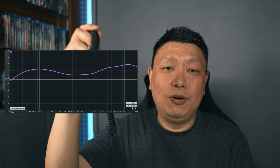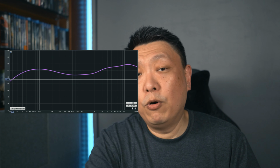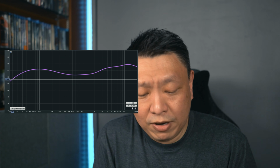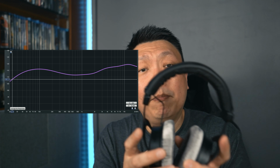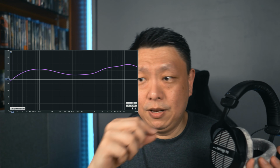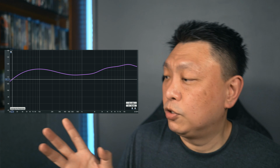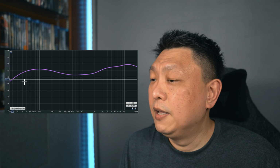And because this cable is springy and it's the extensible type, it's not something that I will be bringing out anyway. Not that we are going out a lot nowadays. So yeah, 250 ohms seems to be the perfect balance between sound quality and it being hard to drive or not. Okay, so this is the frequency response curve.